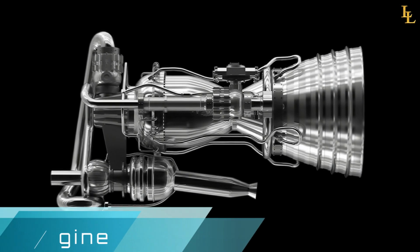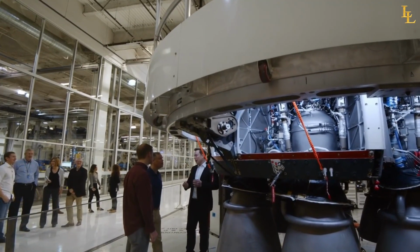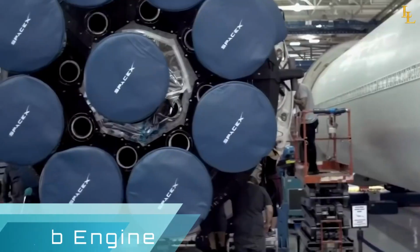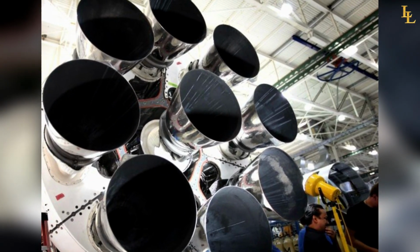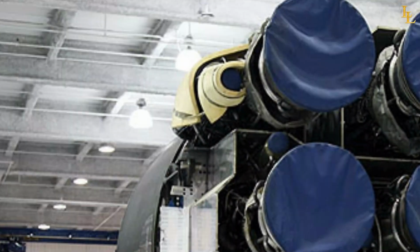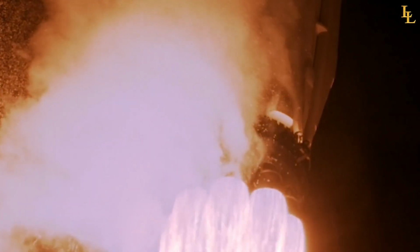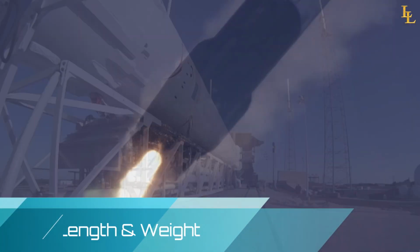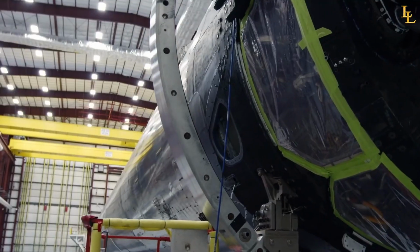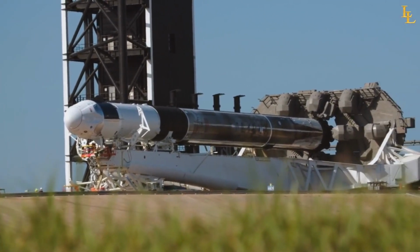The Merlin engine is a vital part of the Falcon 9 rocket at the first stage of flight. The previous version of the Falcon 9 engine had 9 engines, but in the sophisticated Octaweb design, 8 engines are arranged in a circle around one central engine. Different engine arrangements shouldn't be confused with their performance. The Octaweb 8 engine's advantage over Falcon 9 is the reduction in length and weight, simplifying the rocket's design and assembly, and the manufacturing process is automated with programmable robots.